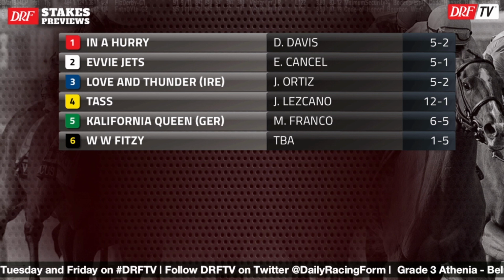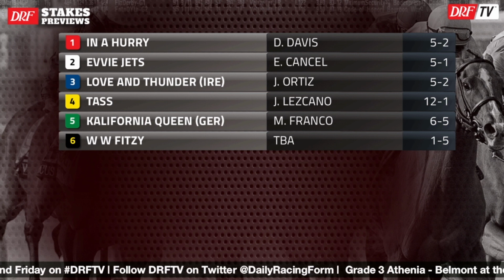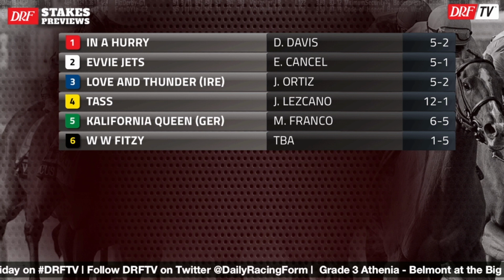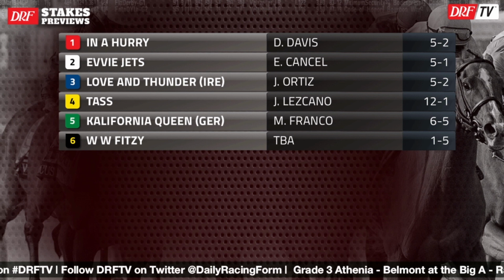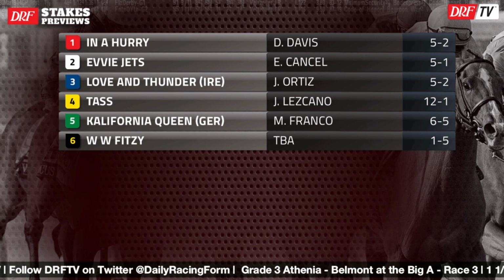You do see that number 6 WW Fitzy listed at 1-5 on the morning line. She is the only MTO entrant in this race, so she'll only participate if this race comes off the turf, and might be the only one doing so because there's not a whole lot of dirt form among those entered for the grass in this race.